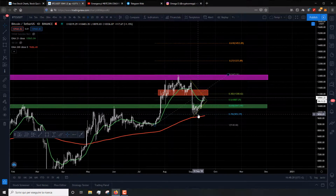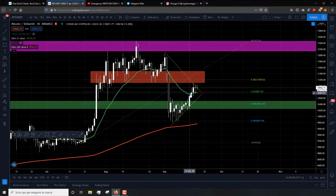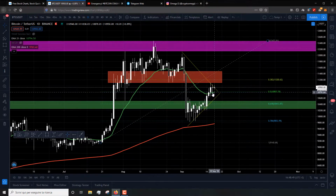Okay, so we have touched the 78. We didn't actually go down to retest the 200 EMA, but the important thing is that a couple of days ago we did close above the 21 EMA. Okay, the green line is the 21, the red one is the 200. So basically we have closed above it, and that's a bullish sign. We actually went down and retested the 200, and now we are still above it.